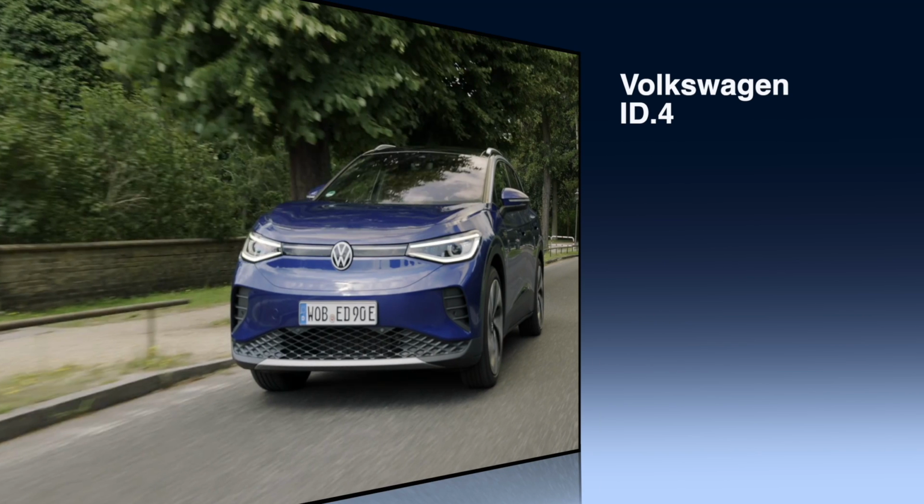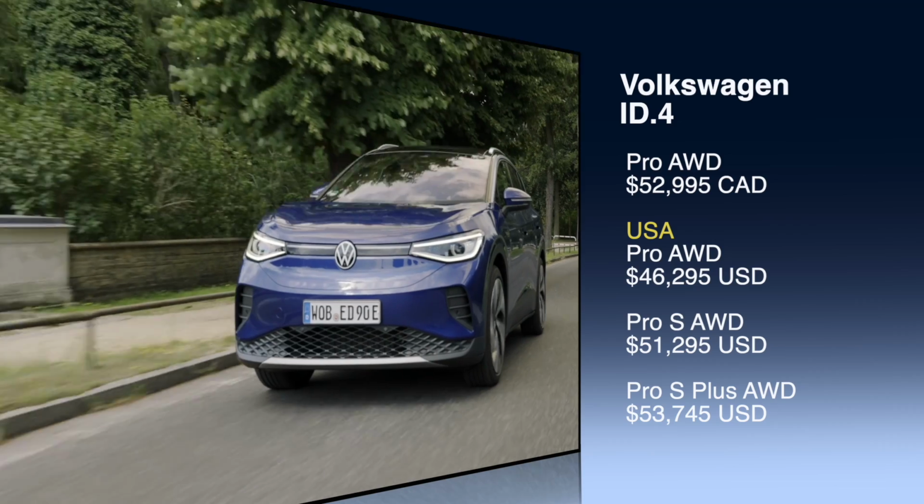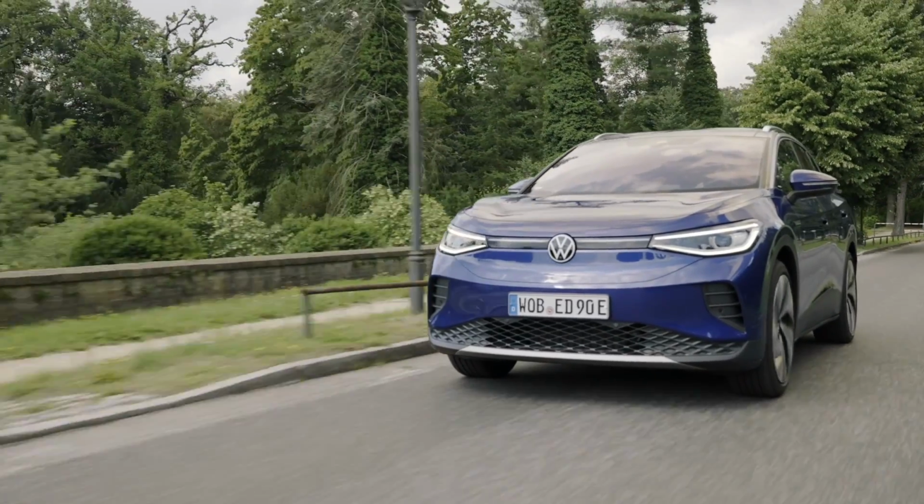In Canada, the Pro all-wheel drive model starts at just under $53,000. And in the US, the Pro all-wheel drive model is just over $46,000. The top Pro S Plus all-wheel drive is just under $54,000. So we're going to get into more vital stats.